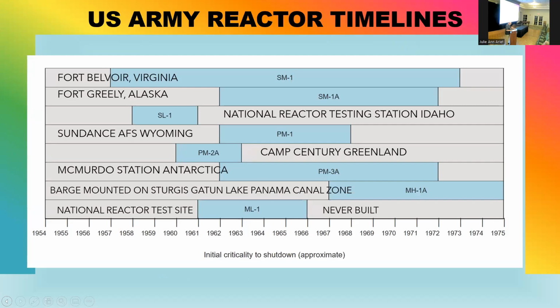This slide shows the Army nuclear power program nuclear power plant timelines from 1954 to 1975. And we can see that the ANPP was alive and well roughly from the mid-50s to the mid-70s. So my activity was in the 60s, so I'm looking back 60, 65 years with this talk, if you will. But that was really the country's beginning of nuclear power.